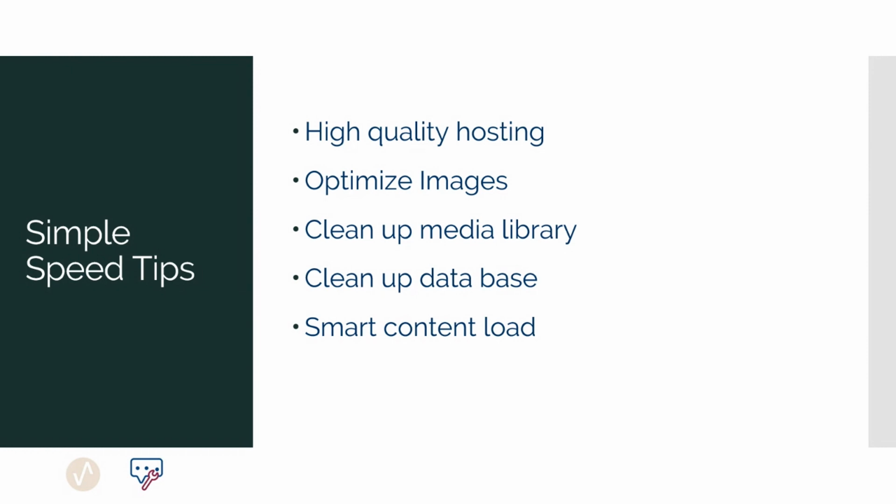This is not something that you want to skimp on and go, well, I can get hosting for $5.99 a month. You can, but if the less expensive hosting delivers a slow experience, you're turning customers off. It's not worth it. The next thing you want to do is optimize your images.